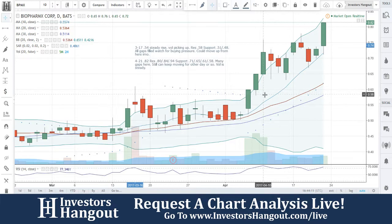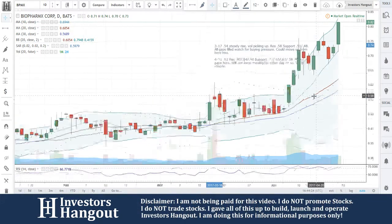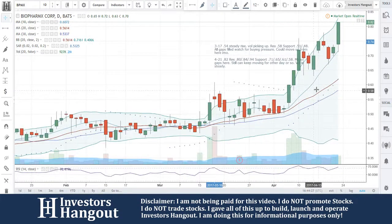Volume is steady. All right, there are a lot of gaps in here, more for me to even go through and fill. Keep an eye on that as well between the 73 area and 74. You've got a wick fill either way, but I still think it might have a few days here before it gets too overextended. Right now the volume is still picking up, nice and steady.